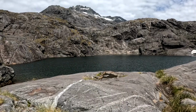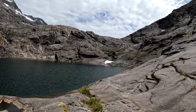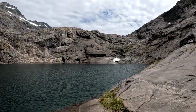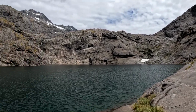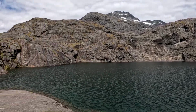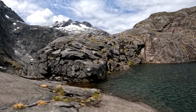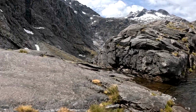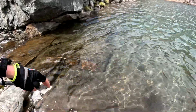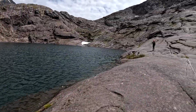All right, I made it to the lake. Pretty windy up here. We still got a ways to go to get to the saddle. Man, it's beautiful. Waterfall coming in. And that's where the water goes over the falls. See how cold it is. Oh, it's not bad at all. We might be going swimming.